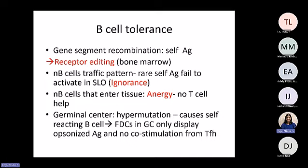Similarly, naive B cells that enter the tissue, if they come across that self-antigen, will not have enough innate immune response, so they undergo anergy. That is in the form of no T cell help as well, along with the innate immune system.